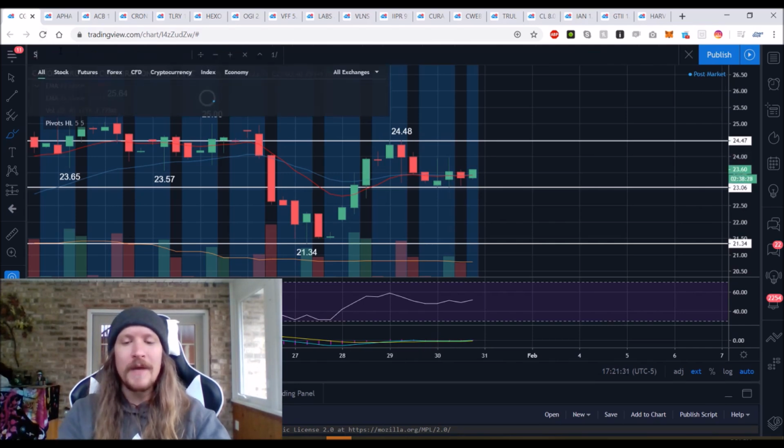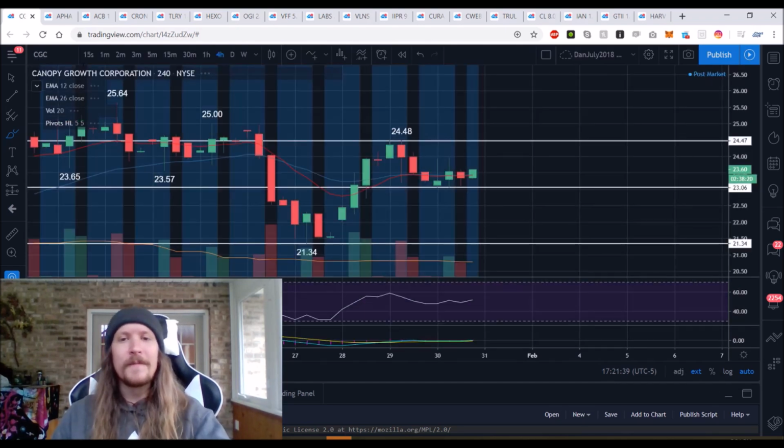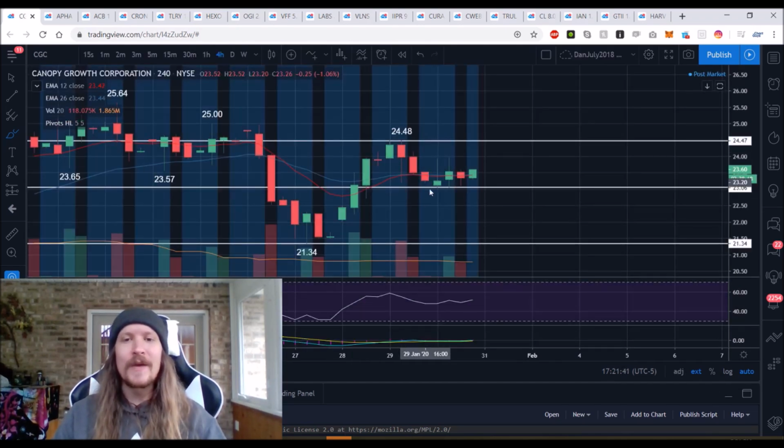And again, just as a comparison, here's what SPY is doing after hours, 4-hour, changing the trend here. Still a little bit of a ways to get back to where we came from. I'm just going to be watching CGC's ranges on its own. 23.06 and 24.48 is the range to be watching. We are currently 54 cents above support. And the last thing the bulls want to see is a failure to break that level and then a break of support, because that means we're looking back down to 21.34 at that point.